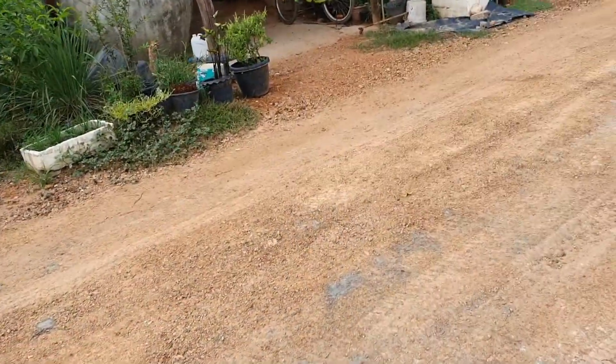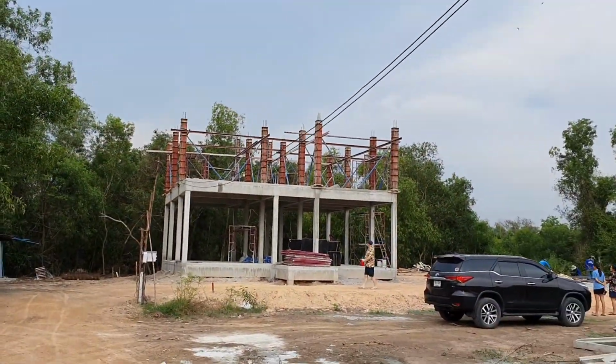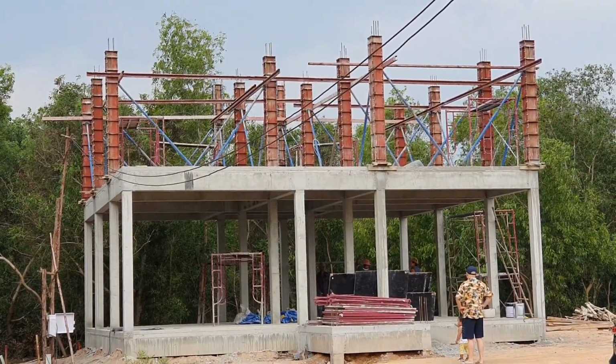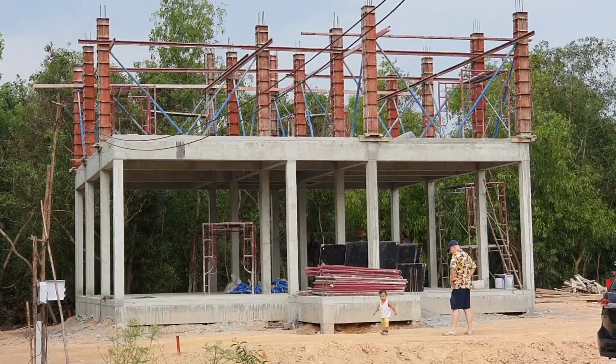We've had some rain here this afternoon. It's going to rain again too. The main house I'm filming has got the formwork up for the columns up above for the second story. That's all happened.